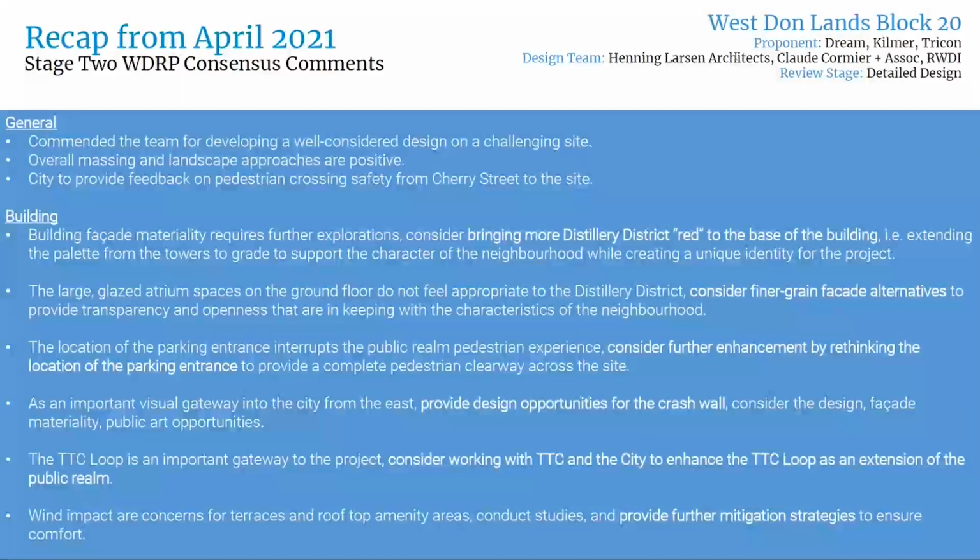And to recap the comments from April, the team was commended for developing a well-considered design on a challenging site. The overall massing and landscape approaches are positive, and the city will continue to provide feedback on the pedestrian crossing at Cherry Street to the site.